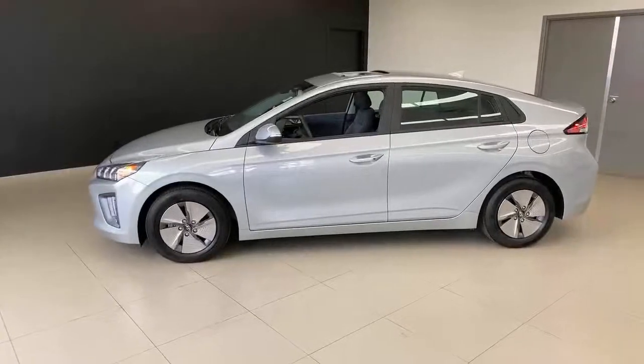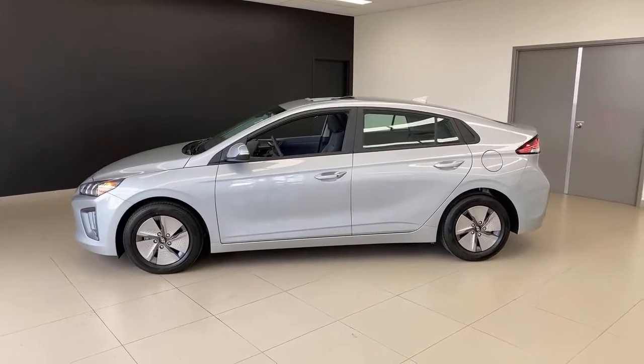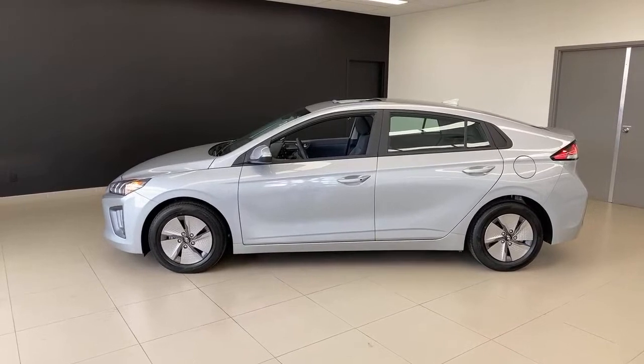Somebody says, can this tow a trailer? Great question. They're not rated to tow. So the short answer is I don't think I would. Obviously, I'm sure some people have, but I have to tell you what the official thing is. They're not rated to tow, so we can't do that.